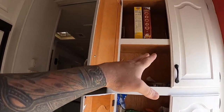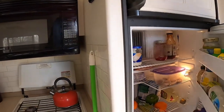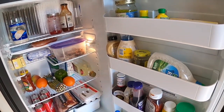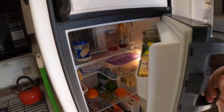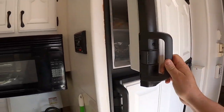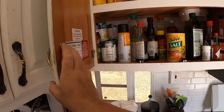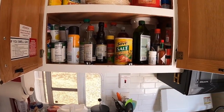Wonder about storage. This particular model has really good storage. It's really deep. Sorry, I'll show you. Oh, it's not too bad. So this refrigerator is pretty cool. It has pretty good storage. Microwave. Now you're gonna see all my spices. I need to do something with organizing that.